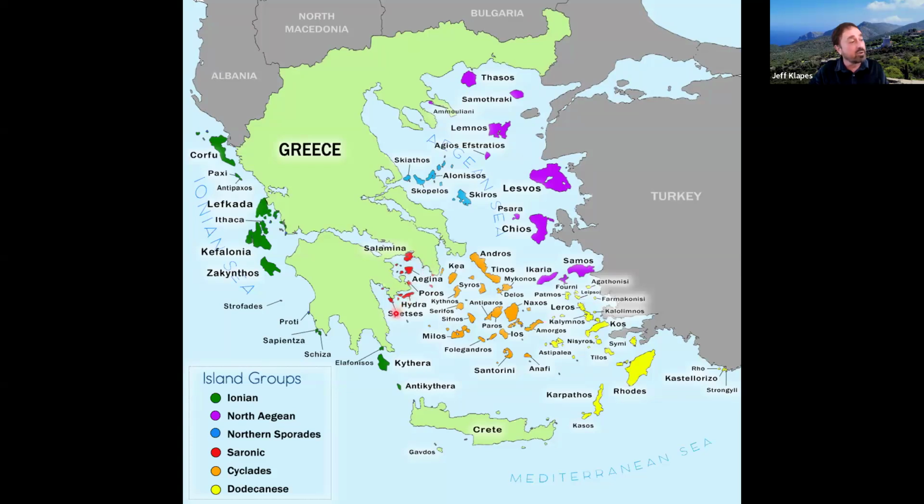And Corfu, which we're going to visit today, is part of this green group here along the western coast of Greece in the Ionian Sea. They're the Ionian Islands.